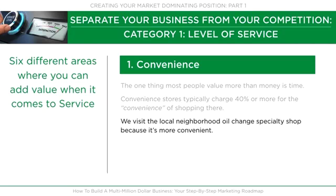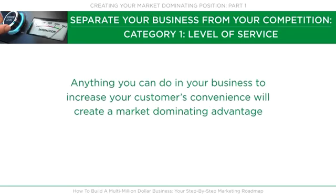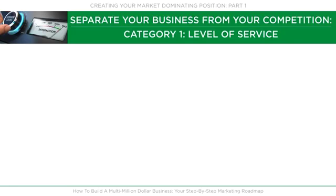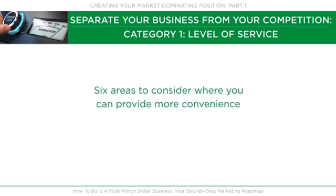These shops have grown exponentially because we no longer feel we have the time or the energy to drop off our car at the dealership, secure a ride home while the service is performed, and then arrange to pick the vehicle back up. The lure of the local oil change shop is based on convenience. Anything you can do in your business to increase your customers' convenience will create a market-dominating advantage. Here are 6 areas to consider where you can provide more convenience.